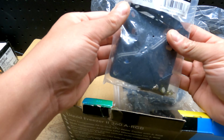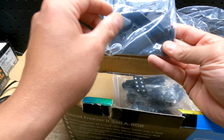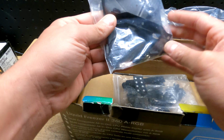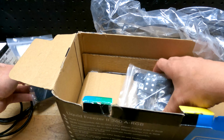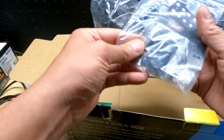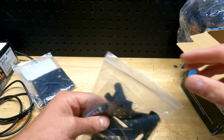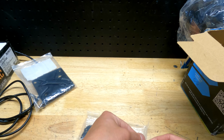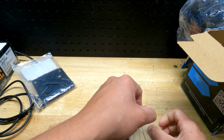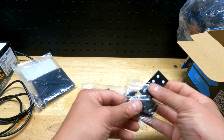This is for the LGA 1700, which, to the naked eye, looks like everything is here. Thermal paste has not been used. These packs in here have not. Let's open this up real quick, and we'll get to the whole cooler. But was this really just bought and then just returned, and the seller just, I don't know.